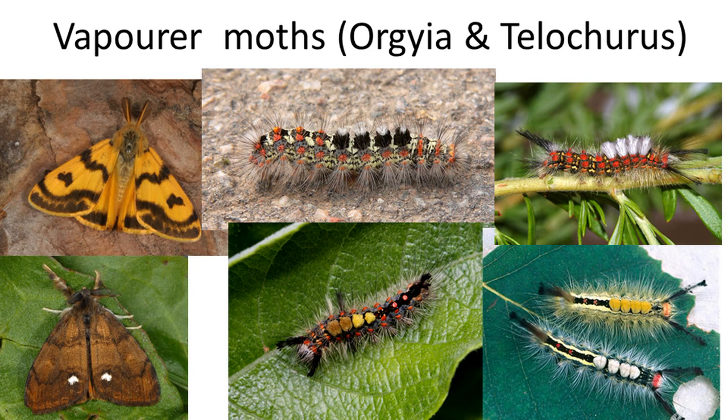Second of all, the caterpillars in some instances can cause rashes and skin irritations, so take precautions and avoid them if you have any allergies. Otherwise, have fun studying these wonderful animals.